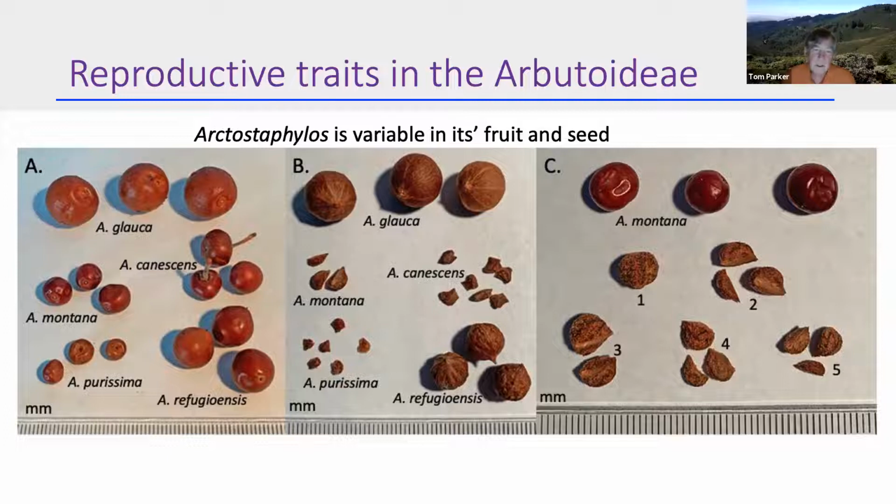Canescens in the middle, the seeds are, in that particular case, all free. Montana, there's a little bit of fusion, but some freeness. And Purissima in the lower left-hand corner, in that case, all the seeds happen to be free. Now, I keep using these squishy words like happen to be and sort of, and in this case.